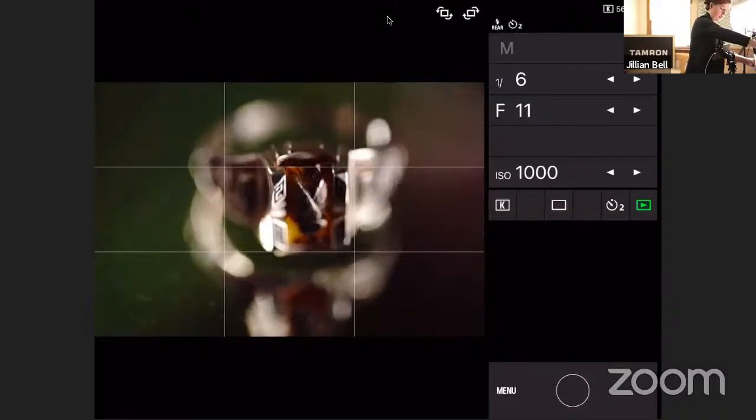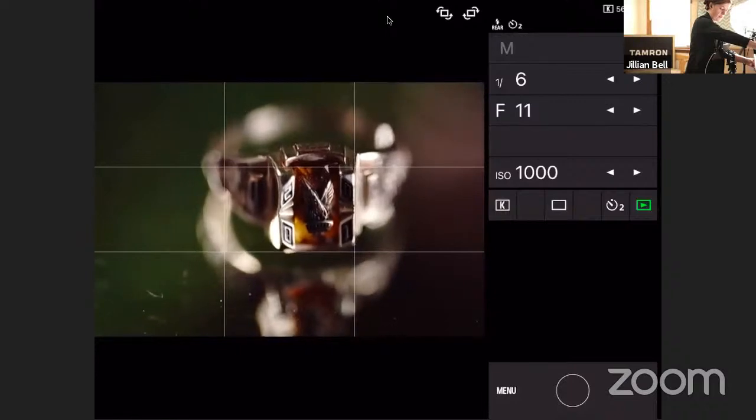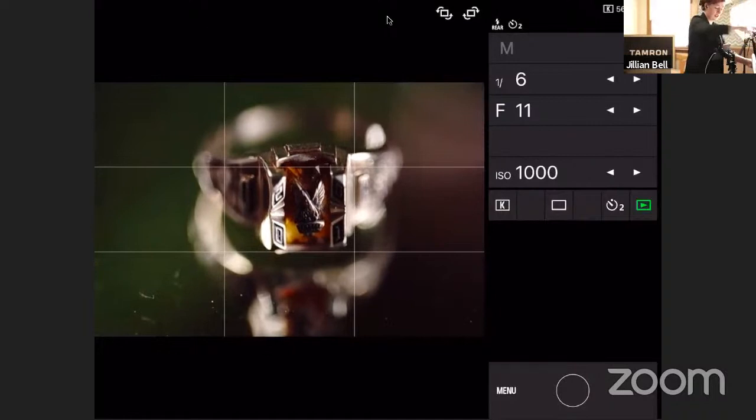I'll do Helicon Focus. I've used Photoshop. I've used Helicon as well. Yep, that's really popular. It's not too over the top technical. All right, let's see what this is doing.